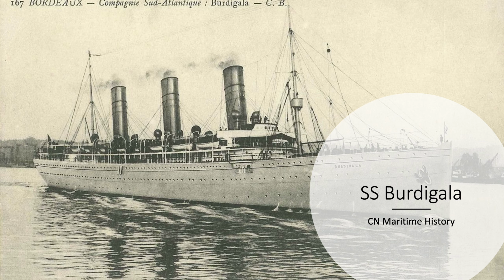The announcement by F. Schichau Shipyards that the Kaiser Friedrich would make its next journeys under the flag of the Hamburg America Line marked the beginning of the second chapter of the later to be renamed SS Burdigala's history. In 1898, Hapag, or Hamburg America, had sold one of its ocean-going ships, SS Normannia, to the Spanish government, where she was used as an auxiliary cruiser by the name SS Patriota during the Spanish-American War.